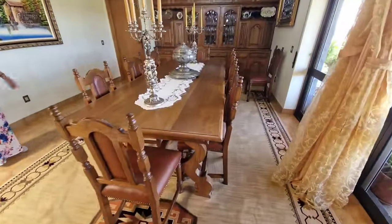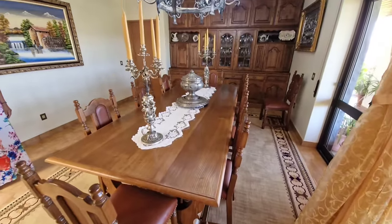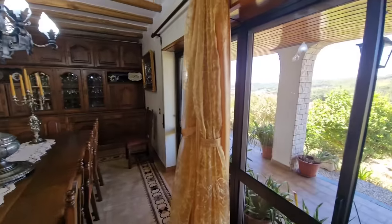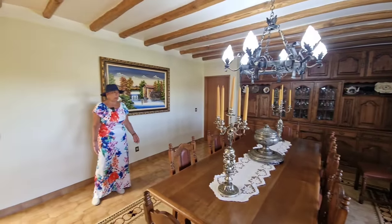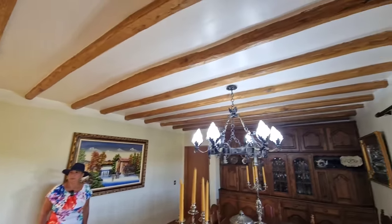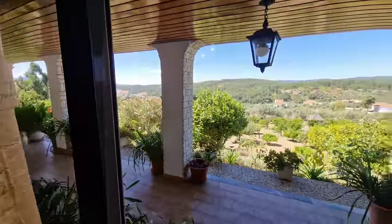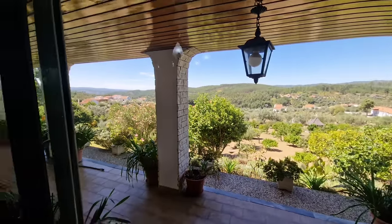Beautiful. This table seats, what, 8 to 10 people? Beautiful table and chairs. Yes, yes. The furniture here, you can see that is old-fashioned but good quality furniture, proper oak. And again, the exposed beams on the ceiling and two double doors leading out onto the terrace and stunning views.